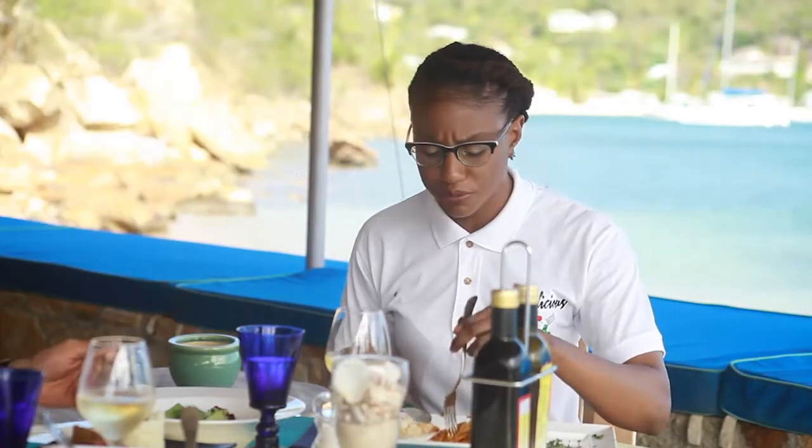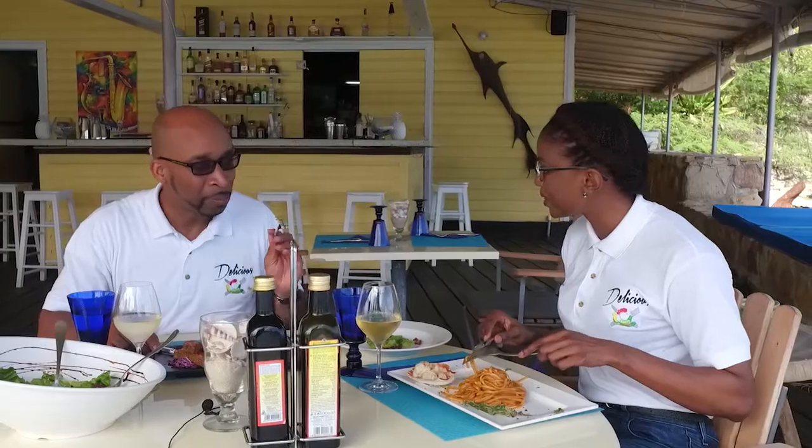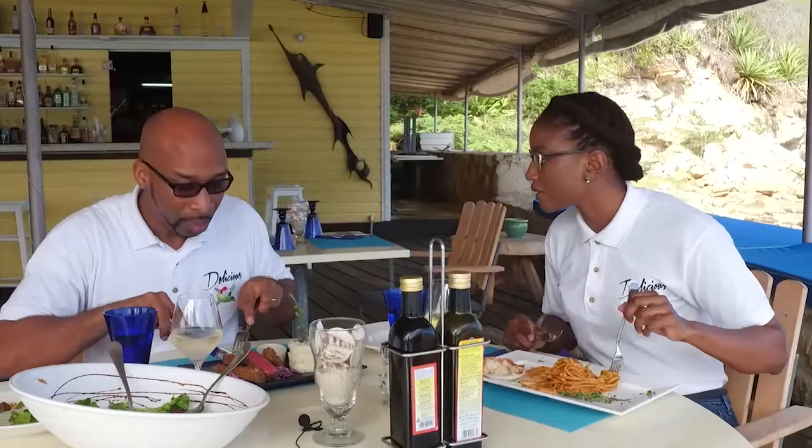So moist, so soft. And here's some mashed potatoes. Very good. Lime mashed potatoes. How are they? It's very good. The lime is just a hint, so it's not overpowering. Very good. Couldn't ask for a better experience for lunch.